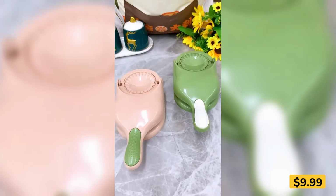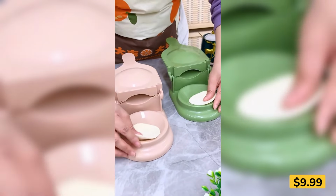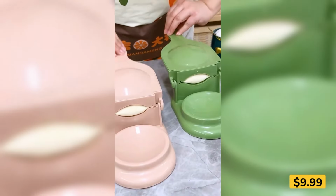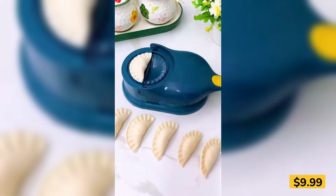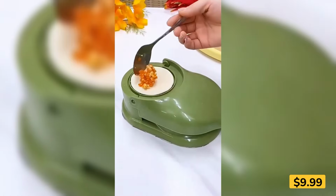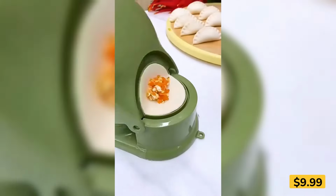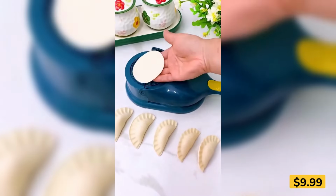Making dumplings doesn't get easier than this. Drop a dough ball into the mold, press down, and it instantly shapes the perfect dumpling base. Add your favorite filling, veggies, meat, or sweet stuff, then fold it closed with the built-in press. Seals the edges just right so nothing leaks while cooking. It's quick, fun, and you'll get consistent results every single time. Dumpling night just got way better.